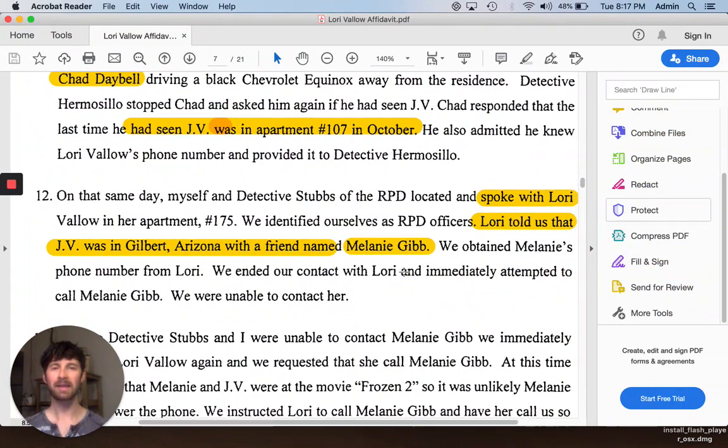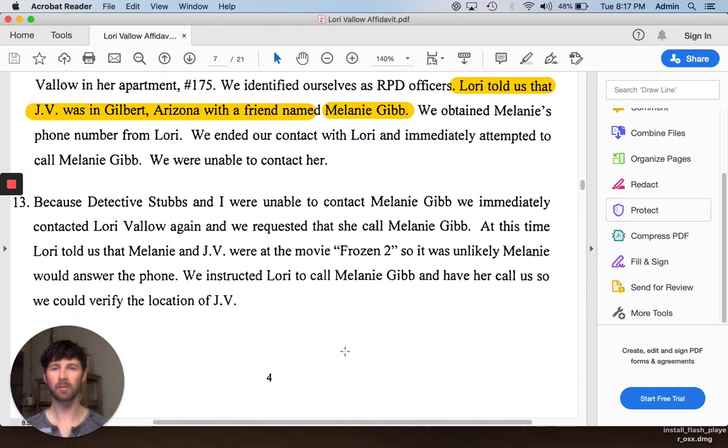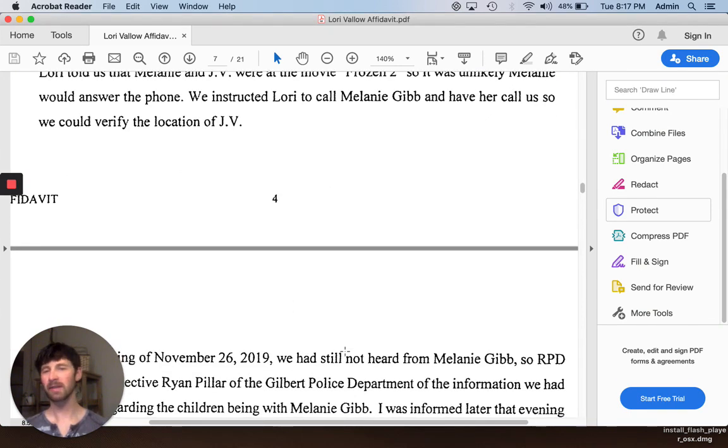Now, this is where Melanie gets into the picture. This is Melanie Gibb, a friend of Lori Vallow, and detectives locate Lori in the apartments later on. They start asking her, where's JJ? She says that JJ is in Gilbert, Arizona with Melanie Gibb. So they start trying to track down Melanie Gibb, and as you go through the affidavit, they try to call her. They haven't been able to reach her.